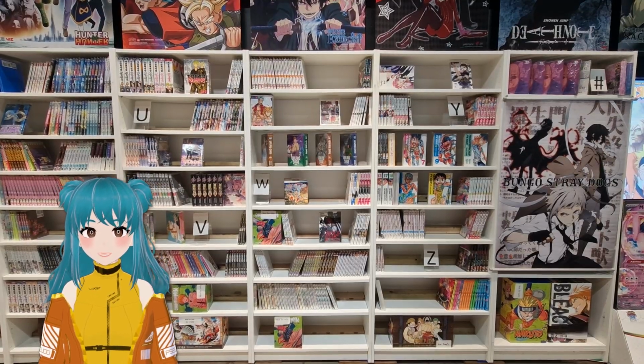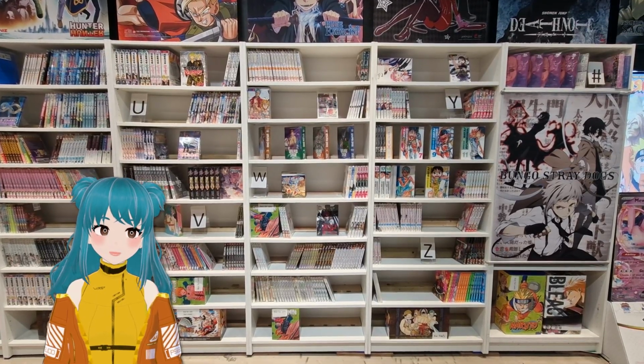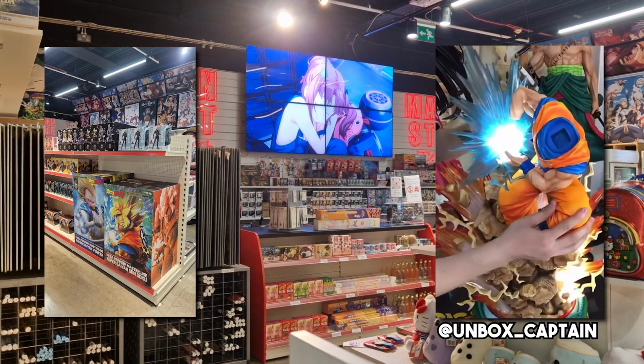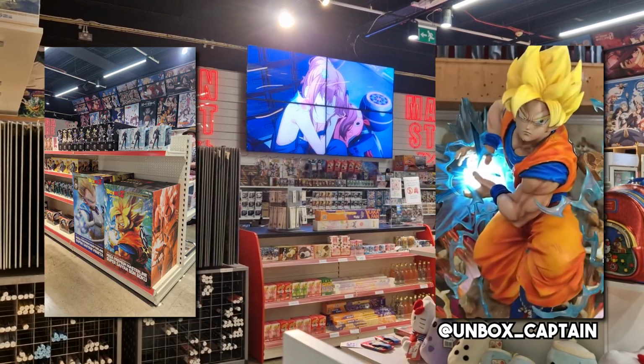Similar to Waterstones, Japan Craft sells manga at the asking price. Discounts and deals are few and far between. This is the only physical shop that I've seen that sells 3-foot figures. Previously, I've only seen these figures sold online or used for display purposes only.